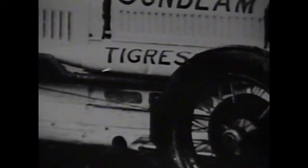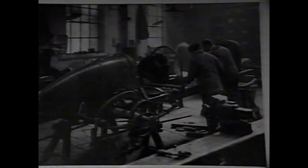The only photograph ever taken of the three Sunbeam racing cars, Tigress, Tiger and the Cub, ever taken together. The 350 horsepower Sunbeam racing car being assembled on the ground floor of the experimental department, probably due to the fact that it was too long for the lift.